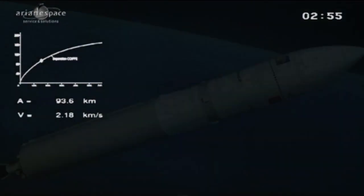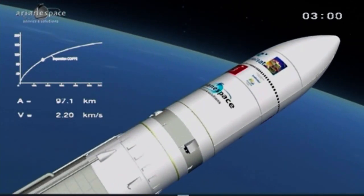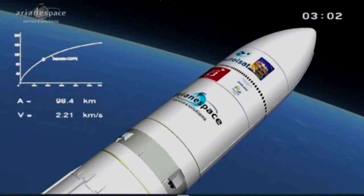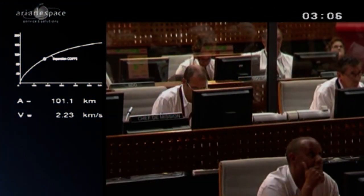On the left of your screen, you see the cursor climbing up the line there. There are actually two lines. One is the real-time trajectory. The other is the optimal trajectory. And as long as one is superimposed on the other, we're right where we should be.